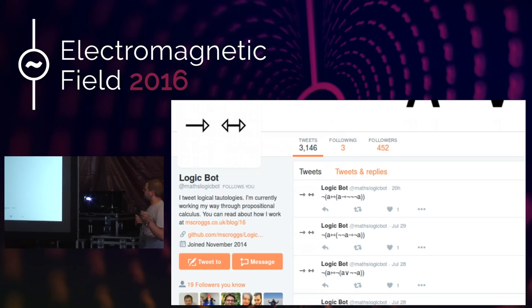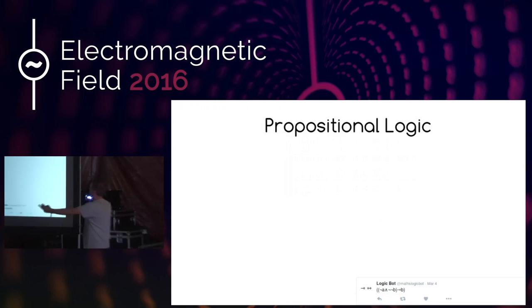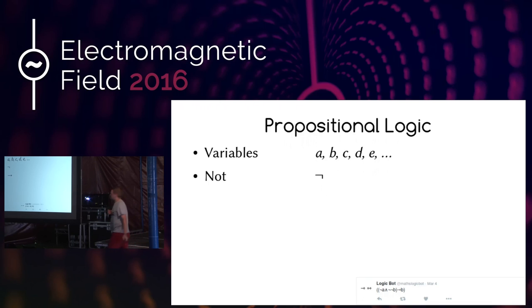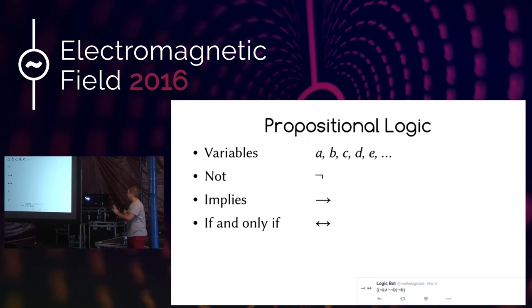And these are the symbols we're allowed to use. So we're allowed to use variables. I'm going to use the letters A to Z and then carry on with Greek letters if I need any more as variables. So they can be things which are set to be either true or false. I'm going to use not. So this symbol like that means not. This symbol means implies. This symbol means if and only if, which is kind of like is equal to. This is and, and this is or, and I'm going to use brackets. And these are the only symbols I'm allowed to use in this story. They're helpful down the side of the slide if you need to look up what they mean.